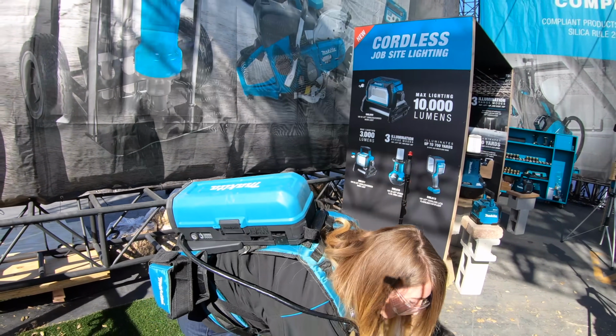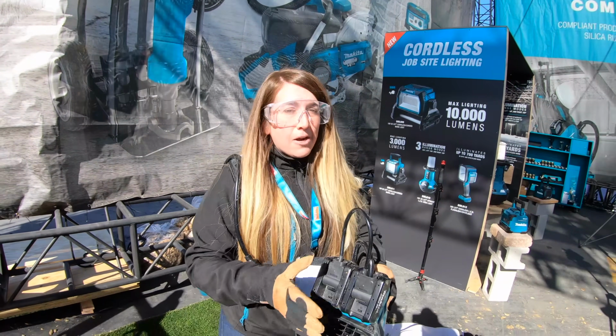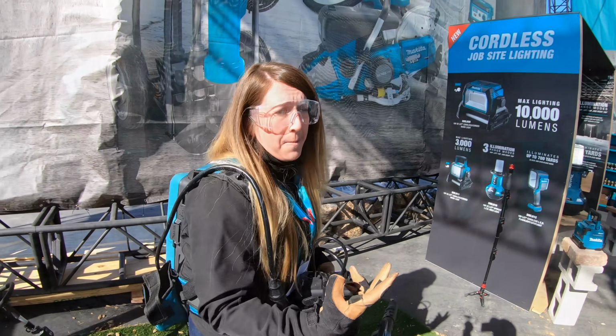So this backpack system will work with the lineup that we offer? Correct. What we call them is dummy batteries right here, so that it's going to be compatible, because that's really what we wanted to focus on with this, is compatibility.